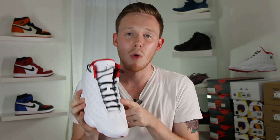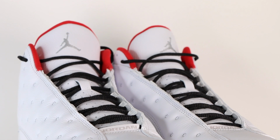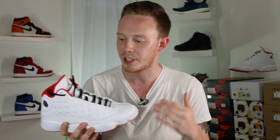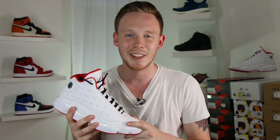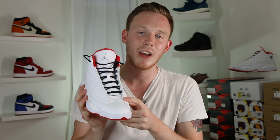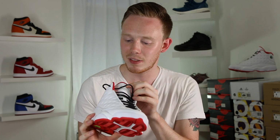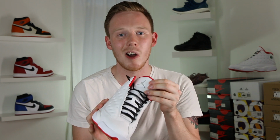Moving up the shoe, you've got more of that tumbled textured leather on the tongue with some black rope laces weaving across it. If you don't like the black laces, Jordan Brand also included some white laces too, just to match the rest of the upper. But personally, I kind of dig the contrast of the black laces, so I'm going to keep them on. At the bottom of the tongue, you've got this little Jordan tag with Jordan written in silver. And then at the top of the tongue, you've got this little mini Jumpman embroidered there, also in silver.